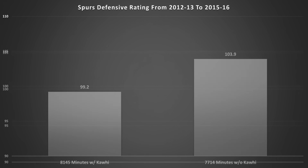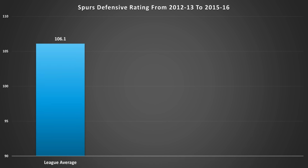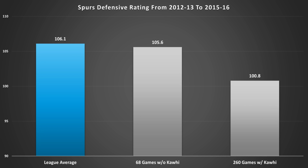Actually though, because Kawhi missed a decent amount of games, I'd argue that we can get a better gauge on his impact by looking at how the Spurs performed with and without him. Using the league's average of 106.1 as a baseline, you'll notice that in 68 games without Kawhi, they were a slightly above average defense. Then in 260 games with Kawhi, they weren't just great, but one of the best defensive teams of the 21st century at over 5 points ahead of average.